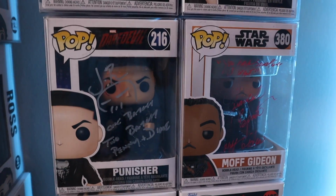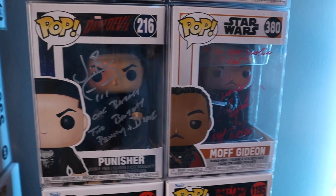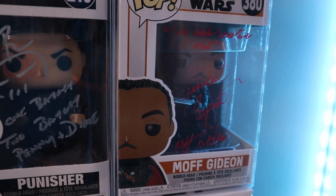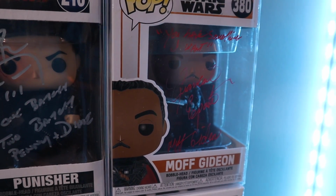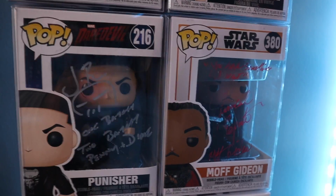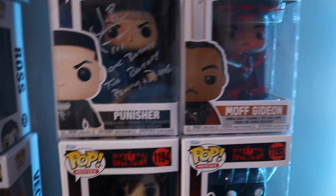This is John Bernthal, the Punisher Funko Pop signature, one batch, two batch, penny and dime. I met him at Fan Expo Dallas, and right here, I've got Giancarlo Esposito signed Moff Gideon Funko Pop. "You have something I want." He was really nice. I met him at Atlanta Comic Con as well. This was actually prior to Season 3. Moff Gideon's still a great character, but they kind of did nothing with him in Season 3, unfortunately.